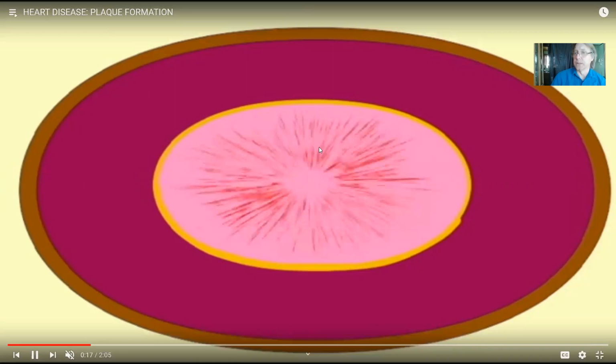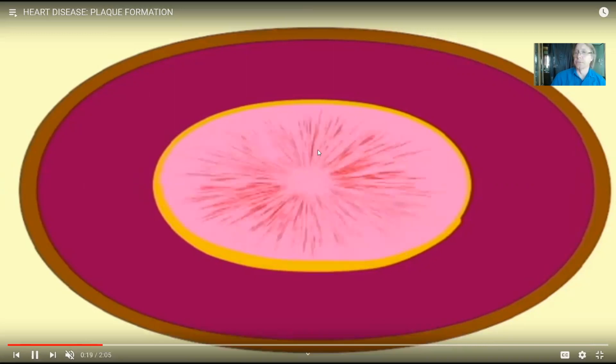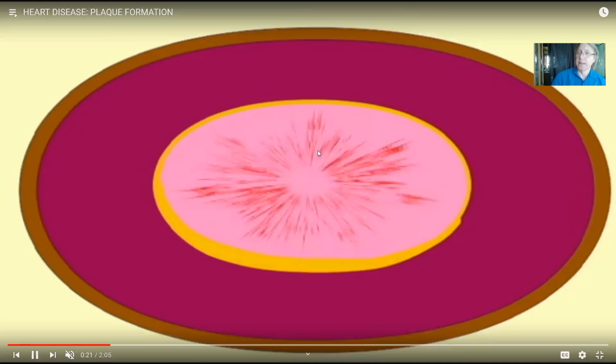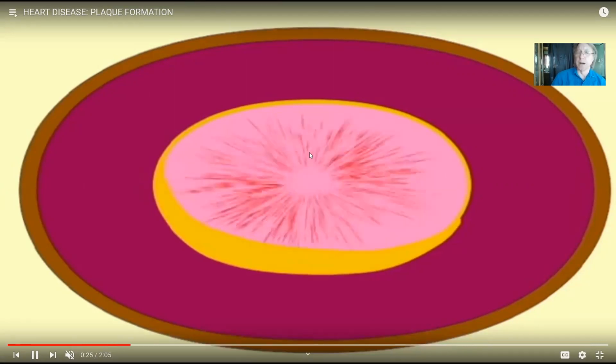And if a clot were to, say, block a blood vessel in the heart, a myocardial infarction, a heart attack, could result. If this occurred in the brain, then a stroke would result. This could happen elsewhere in the body as well.